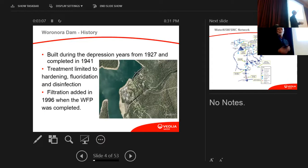The dam water itself, because it's in a sandstone area, is very, very soft. When you use soap with that sort of water, it'll foam up very badly, and it also causes problems in the Sydney water network. The pipes are concrete lined, and if you run very soft water through them, eventually they'll dissolve. So we have to add lime and carbon dioxide to bring the water into balance with the concrete and the pipes, so it doesn't dissolve the concrete and doesn't precipitate within the pipelines, which would give the opposite effect.